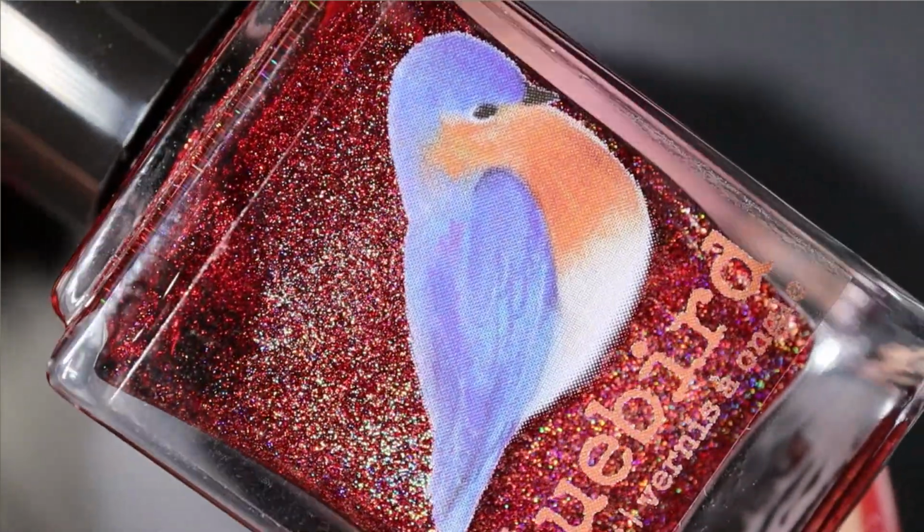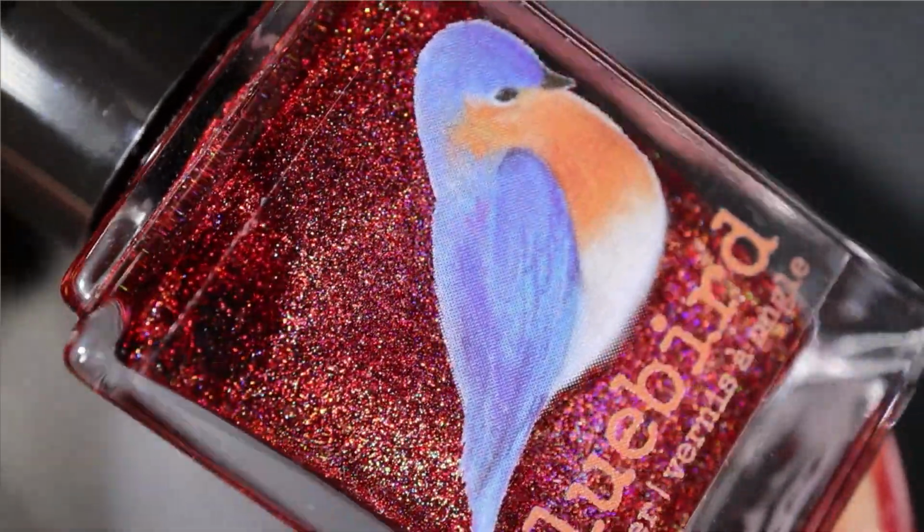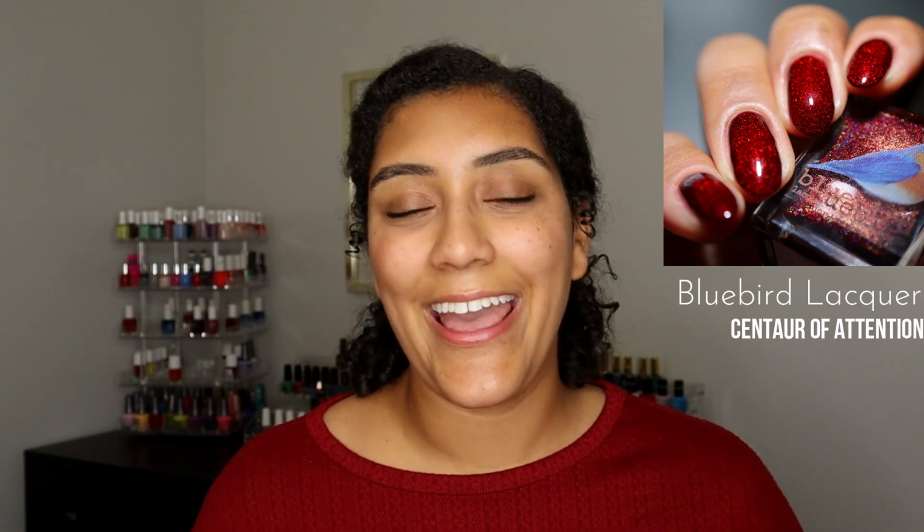All right, and finally, let's move on to the polishes that I absolutely loved this month. The first comes from Bluebird Lacquer, and it is Centaur of Attention. Centaur of Attention is a blood red linear holographic, and I'm not sure what version this is, but mine came in PPU Rewind of 2022. I want to know why it took me so long to get this on my nails. I heard so many people talk about how beautiful it is, and I knew it would be great, but I still didn't wear it, and I'm just so glad I did. This polish made me very, very happy.